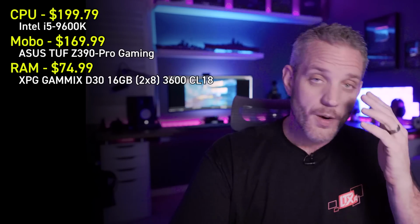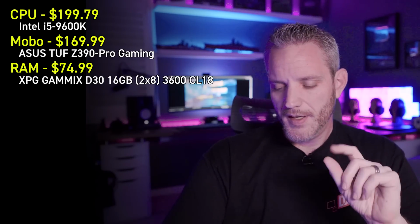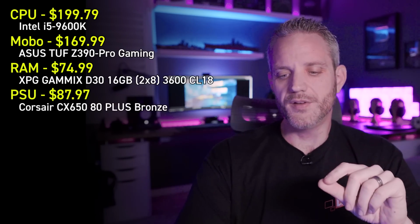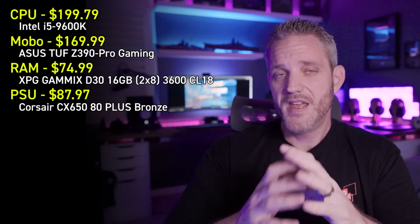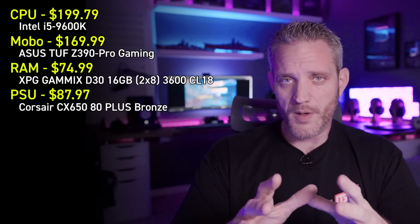Now, when it comes to power supply, I feel this is an area some people might give some pushback on my lists. I have an $87 power supply in here, which is the Corsair CX series CX650. Now, you might be looking at this going already, Jay, why a 650 watt power supply?